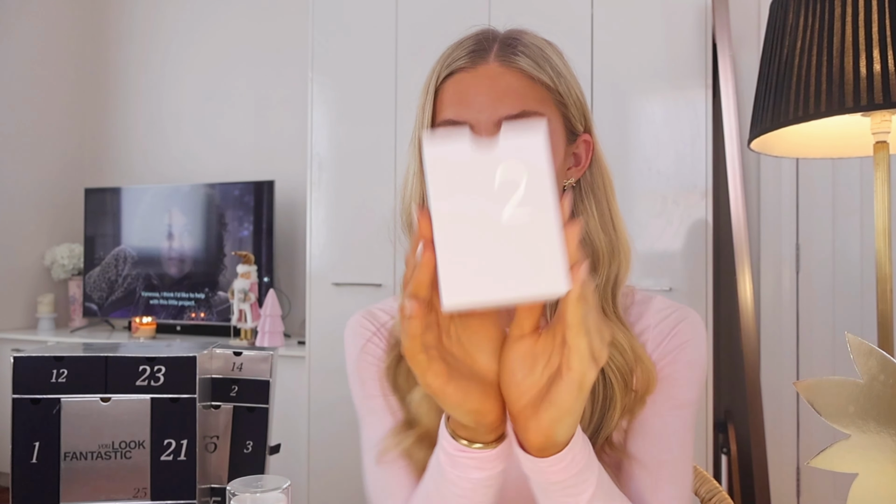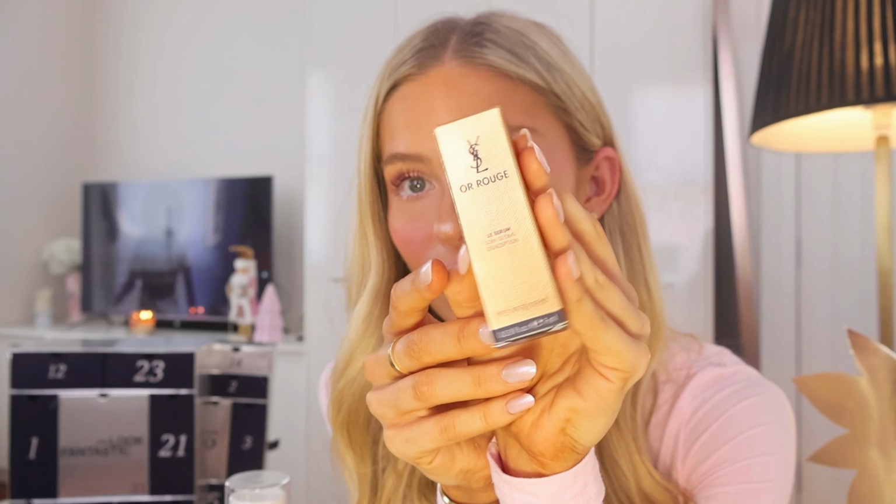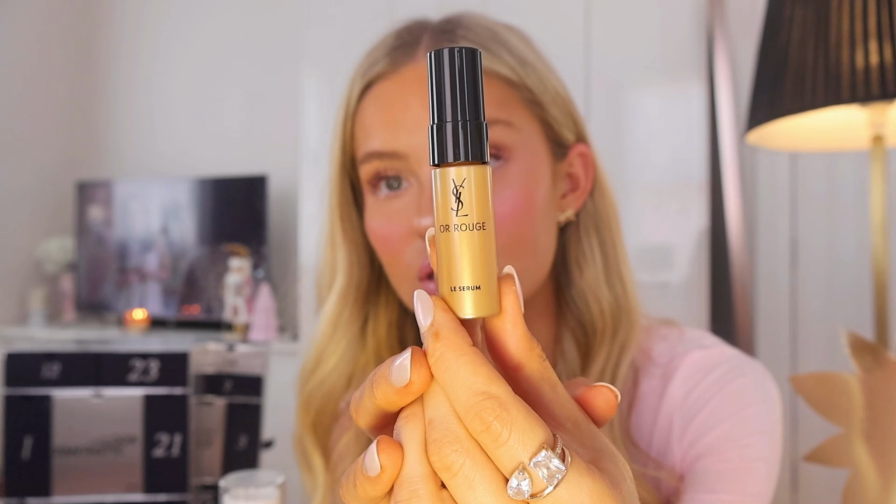YSL day two. The packaging is just beautiful for all the YSL. Eau Rouge Serum. It's a face serum. I've never tried any Dior skincare, so I'm really excited about that.